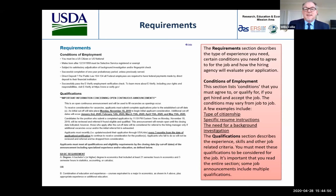Under the qualifications, it tells that, in this case, this is an open continuous announcement. And so it's going to tell you that this position stays open, but periodically they're going to review the folks who have applied for it. So in this case, it opened in early November, and the first cutoff was Monday, November 18th. So that means everybody who applied from the time the position opened until November 18th was going to be considered on the first cutoff. And then it lists the additional cutoff dates: January 2nd, February 12th, March 15th, April 15th, and then there's one more cutoff coming up on May 15th.